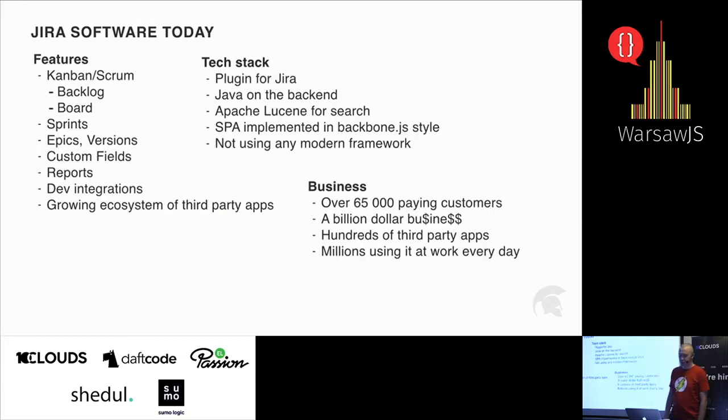So Jira Software is a powerful tool. It's full of features and configuration dimensions. The most popular are, like here, Kanban boards, Scrum boards, backlogs, sprints, epics, versions, custom fields, reports. Other important features are dev integrations, which allow you to see information from tools like GitHub or Jenkins on your issue page. What else? With those features, you can create a workflow, whatever you want to have.